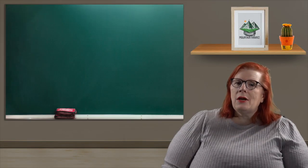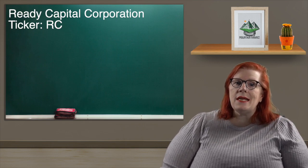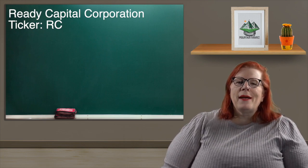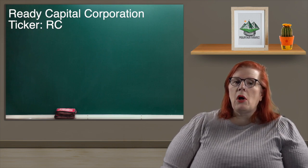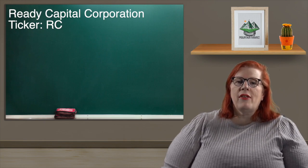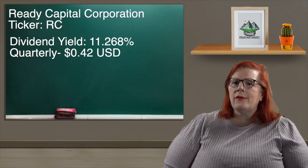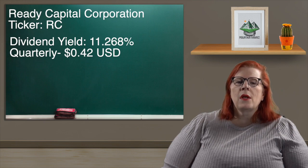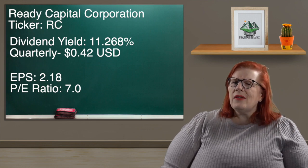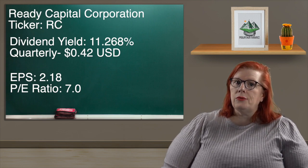Back to the US, and at number 4, we have Ready Capital Corporation, which has a ticker of RC. Not to be confused with RC Cola, totally different company. They are based out of New York and primarily invest in small multifamily office, retail, mixed use, and warehouse properties. They have a nice dividend yield of 11.268% that is paid out quarterly in the form of 42 cents USD per share. Their EPS is 2.18 with a PE ratio of 7. They do have a little bit of growth to show with an ROI of 108.5%, which does not include that dividend.